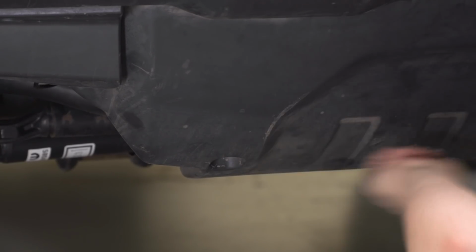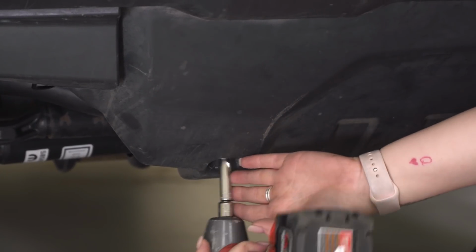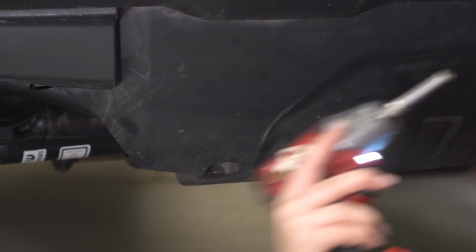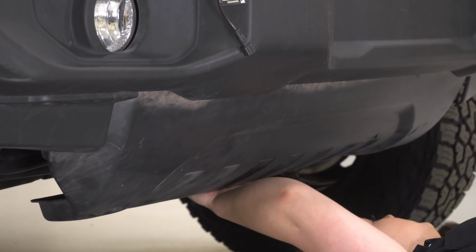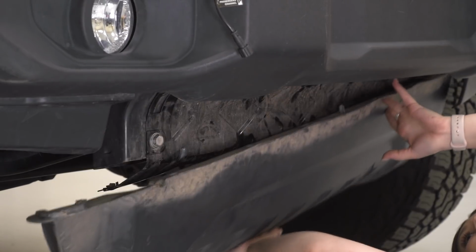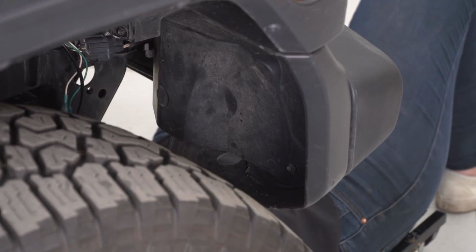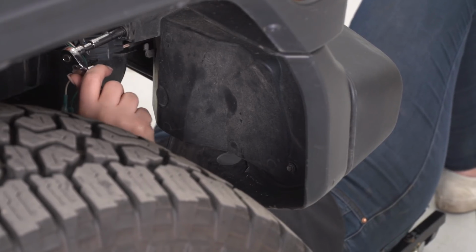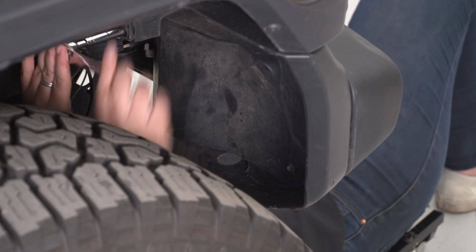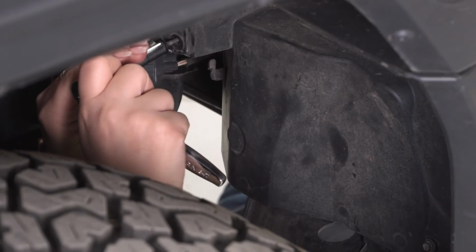So now we can take out these screws in the back with an 8mm socket. Same for the other side. So once that second screw is removed, we can remove our lower splash shield. So next we can take off our trim piece. This is going to be held on by a number of screws around the sides. So what I'm going to do is take a 7mm socket and a little extension just to give myself a little bit of room here since this does come back a little bit, and we can go ahead and remove all of those.